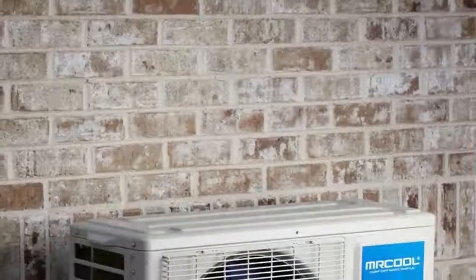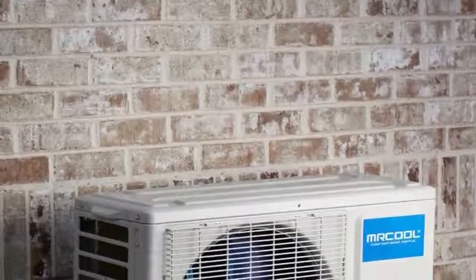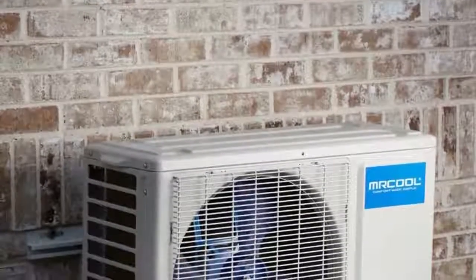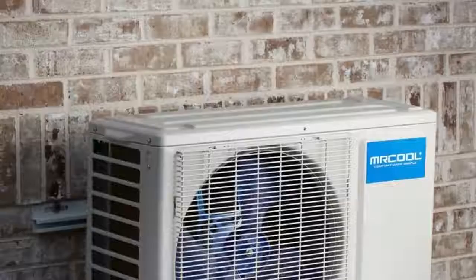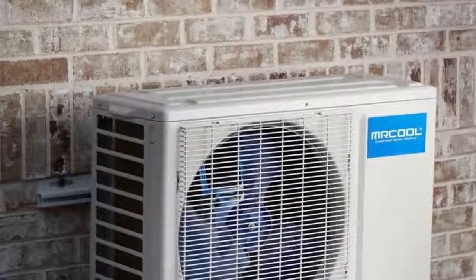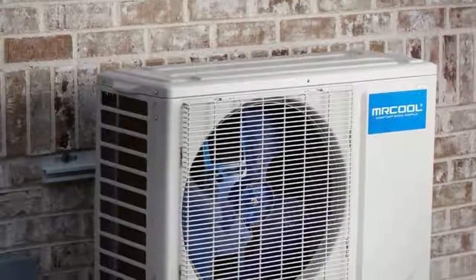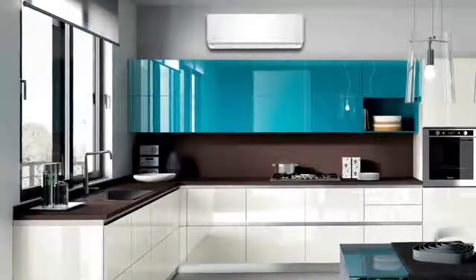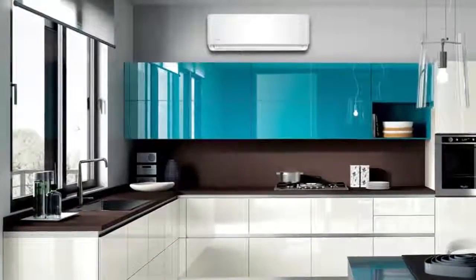The low ambient cooling feature is really effective when it comes to server rooms or for other places where the cooling is needed across the whole year, so you will really benefit a lot from it. You don't have to worry about a power outage either, because Mr. Cool will auto restart and start working immediately when the electricity comes back.